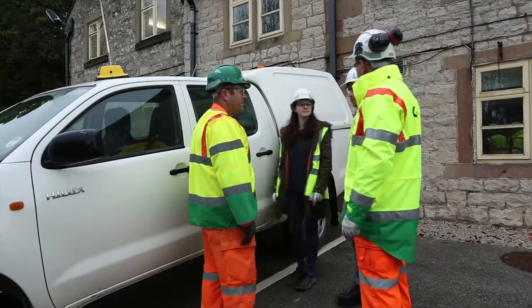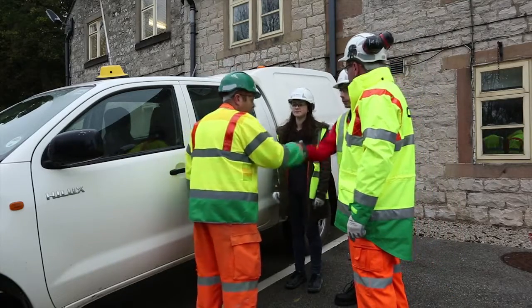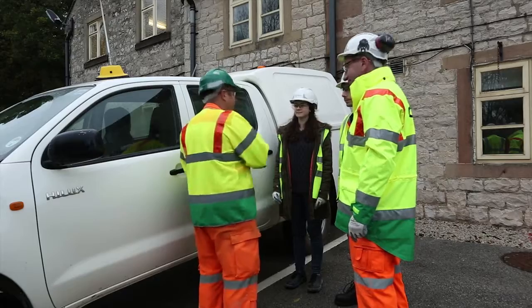Martin, this is David and Anna. Martin's quarry supervisor and he's going to be showing you around the quarry today. Right, shall we get in and go?